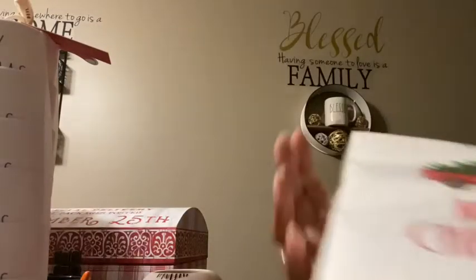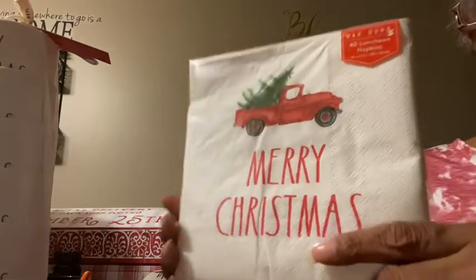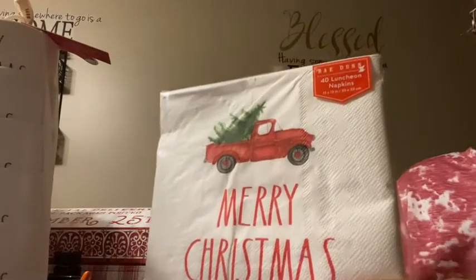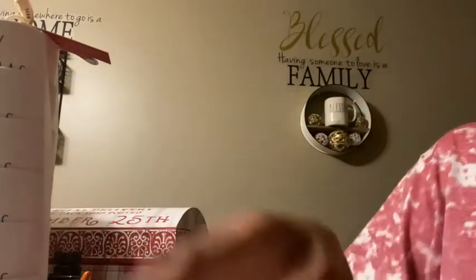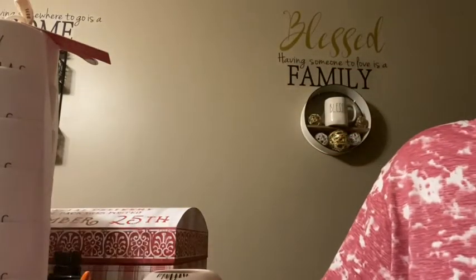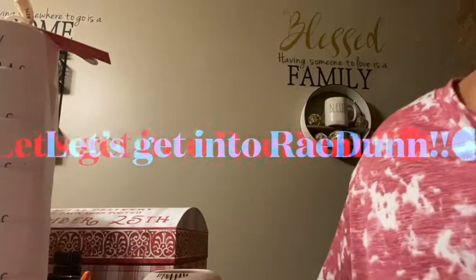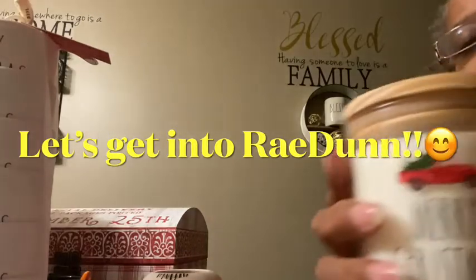I picked up some napkins. These have that ever famous truck, Merry Christmas. So I've got my napkins ready for Christmas. Now I'm gonna go into some non-RaeDunn, you guys. Well, I'll save some more non-RaeDunn for the end, since we've already started the RaeDunn.